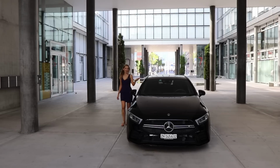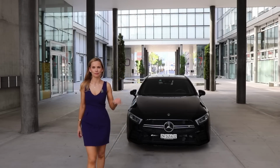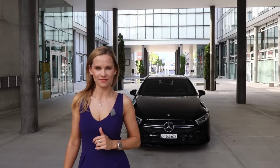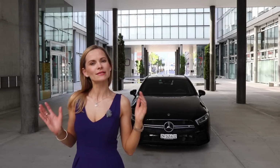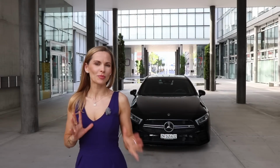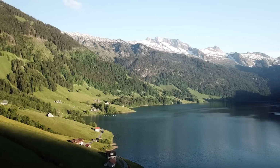Discreet, compact and actually quite posh. At first sight it looks a bit like a regular A-Class, but it isn't. Hello and welcome to the Mercedes AMG A35. You don't see it, but it is so fresh and lovely here. 40 degrees and I am melting. So let's hop in and see what this rocket is all about and get this air conditioning pumping.